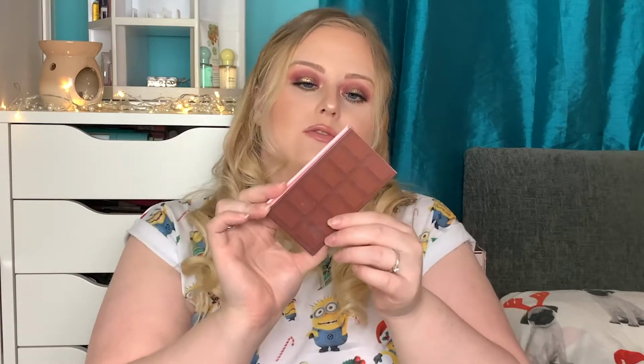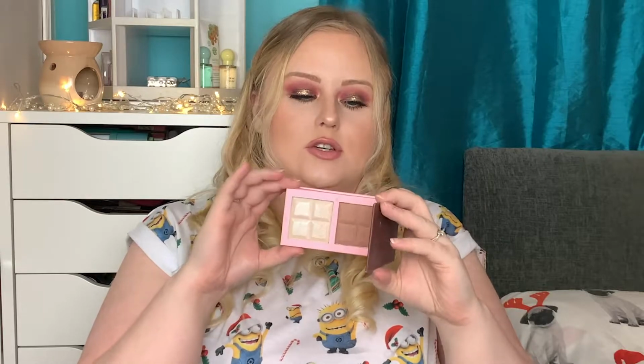Right after setting everything into place, I would contour. Contouring, everything's totally optional, but contour especially is totally optional. You could just simply bronze up the face, or you can contour. So if I've got a day where I really want to chisel out my face, I will go into the I Heart Revolution Fur Contour Palette. This would be my absolute drugstore recommendation.